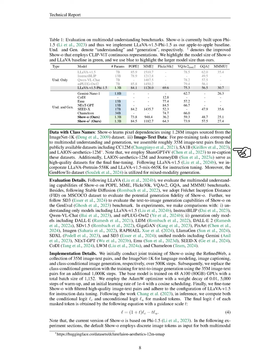Image text data. We compile around 35 million image text pairs from publicly available datasets like CC12M, SA1B, and LAION Aesthetics 12M for multimodal tasks. We also use shared GPT-4V captions for recaptioning these datasets and include high-quality datasets for final fine-tuning. For evaluation, we assess Show-O's multimodal understanding on various benchmarks and use Fréchet Inception Distance on the MSCOCO dataset to measure generation fidelity. We compare our results with models focused on understanding, generation, and unified models.